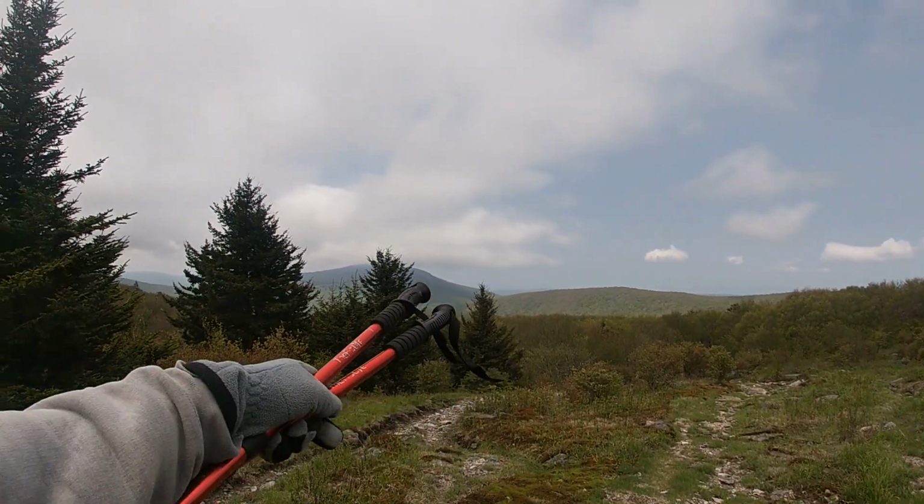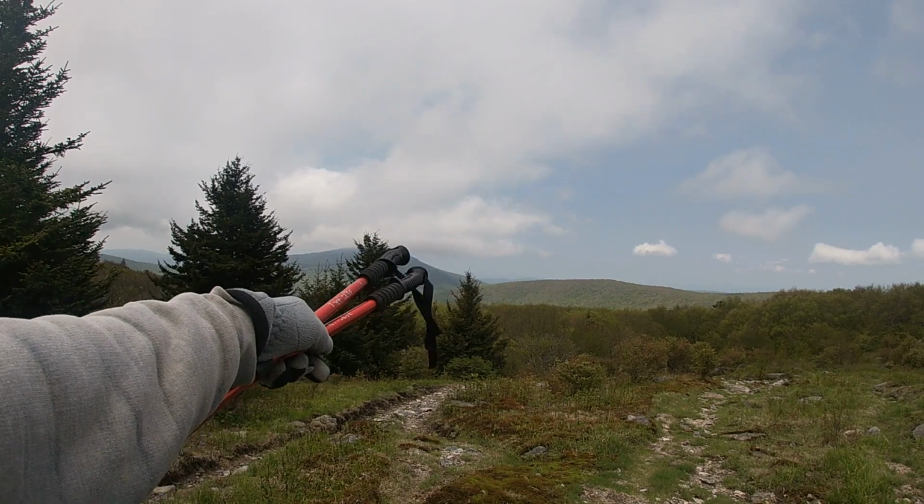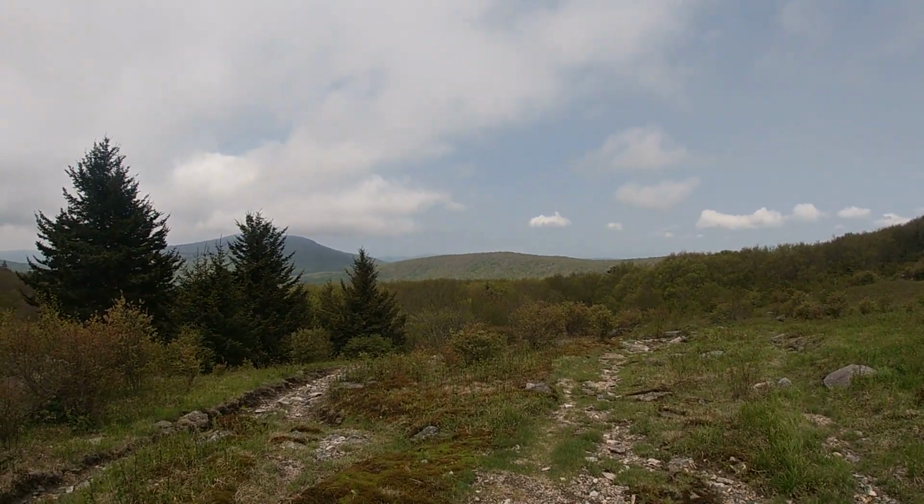The GoPro probably won't pick it up, but right over in there is where we're parked. That's 2.5 miles from here.